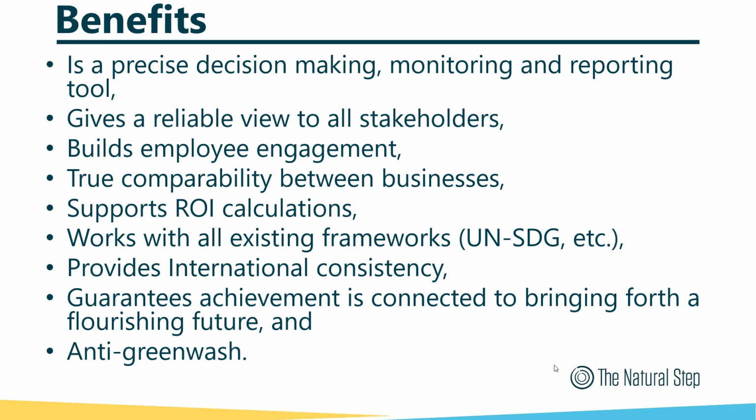So this is a quick overview of the Sustainability Scorecard. I hope it's been interesting for you.